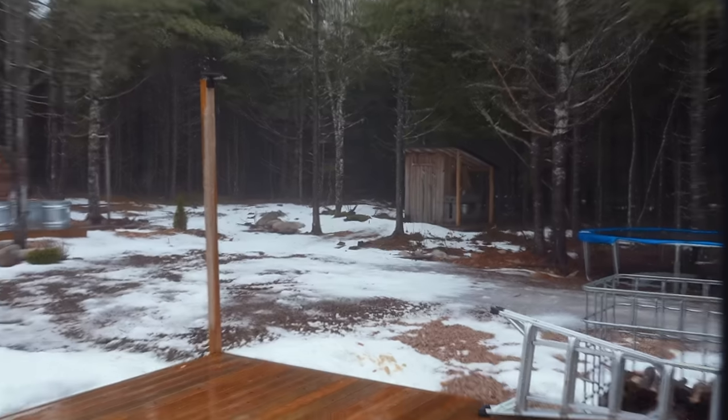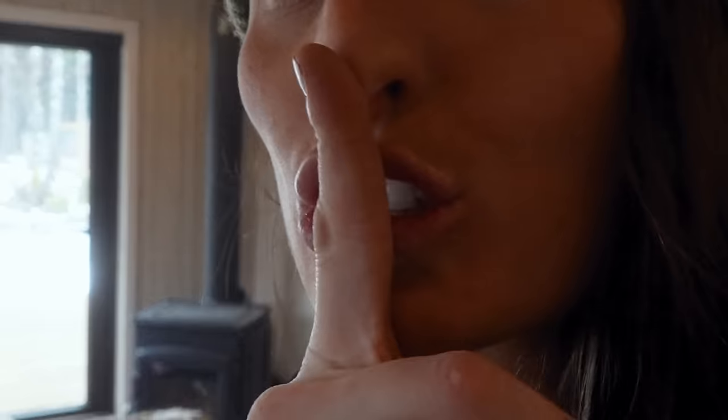Smells gross up here. The irony, Crystal's in the outhouse right now. She was not stoked to go. We're gonna play a little trick on her.